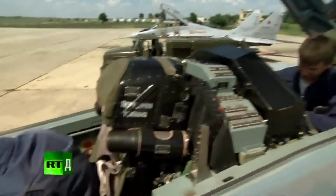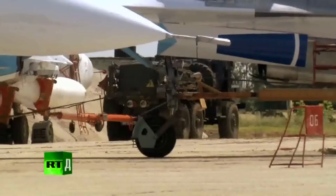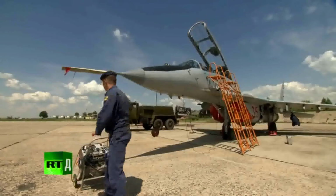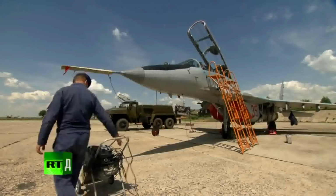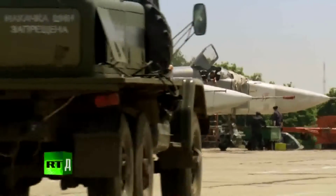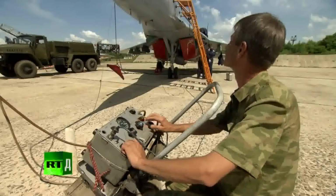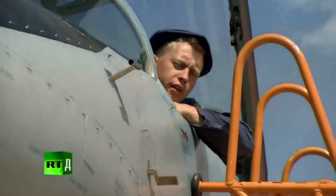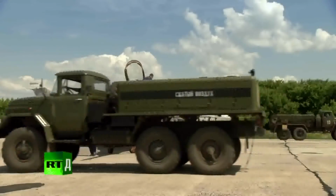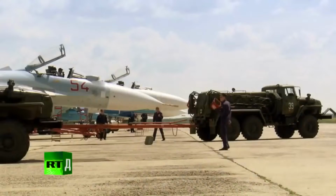Pre-flight routines for frontline aviation in Russia differ greatly from common practice in many NATO air forces, where technicians check only the most critical parts of an aircraft between successive missions. In Russian aviation, technicians check absolutely every one of the aircraft systems before each and every flight. If there's any doubt about even one component, the flight is cancelled.